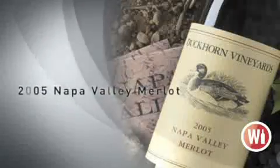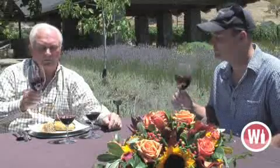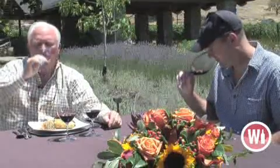It'll be released this fall. And another great vintage for us, and especially for the Napa Valley. It has that wonderful Merlot smooth, silky character, and paired up with the ribs should be absolutely perfect, especially with this mild sauce.